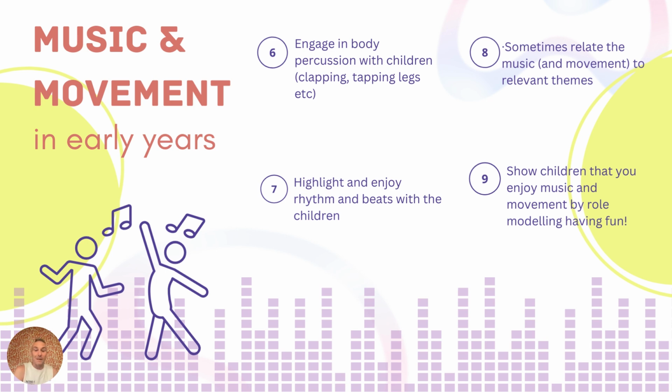Top tip number 7, highlight and enjoy rhythm and beats with the children. Boys and girls, clap it back. Who can try this one? What about this one? Or rhythms. Millie, call it back to me. Bushka, call it back to me. Millie, Millie, Bushka, Bushka, Bushka, Millie.